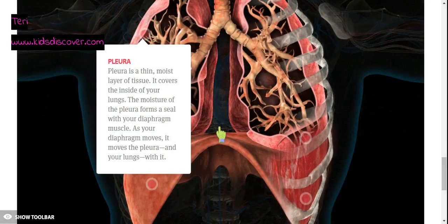The pleura is a small piece of tissue that covers the inside of your lungs, that is wet, and it forms a seal with your diaphragm, which is at the bottom, and your muscle. You might have heard someone say that they have pleurisy. That is when that tissue gets inflamed and it causes moisture and it feels very bad because your lungs are pushing up against a swollen tissue.